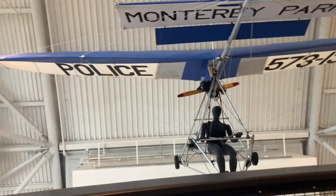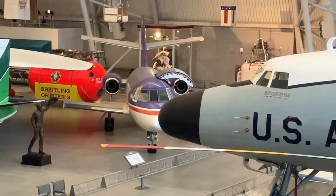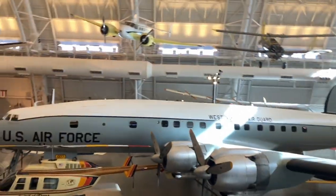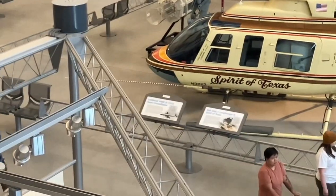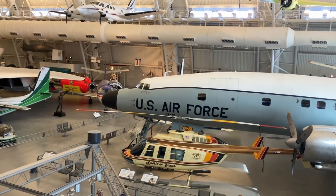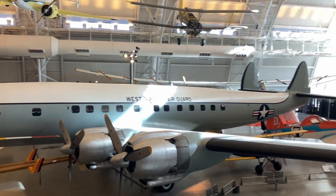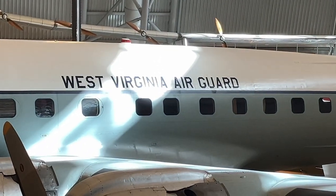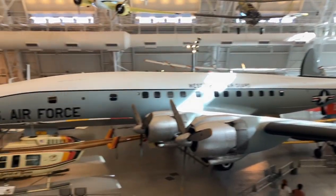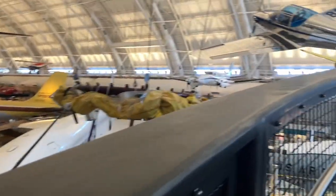And we have a police trike air thingy and a Dassault Falcon. There it is in the FedEx livery. And the Lockheed Constellation, it's right there. Lockheed 1049F C121C Super Constellation. That's what that is. And it's the West Virginia Air Guard, which is where the C-17s are stationed. So this is where they used to be in Martinsburg. And looking out over the museum, which is something you don't get to do.